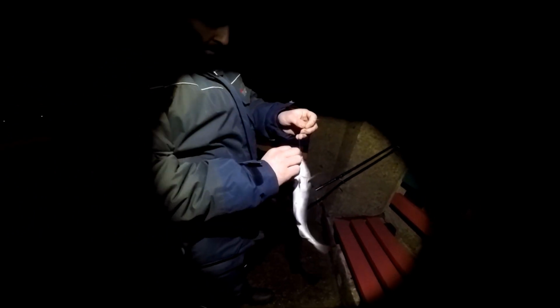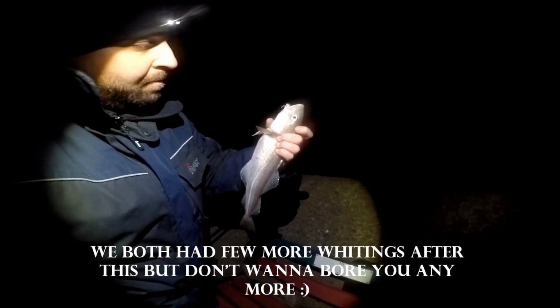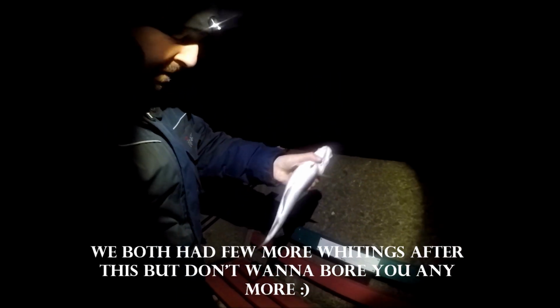Wow, amazing. That was strange. Something was definitely attacking it, wasn't it? First codling for you. Something was attacking it as well. Definitely a big fish attacking it. And it's gone back. Alright, guys.